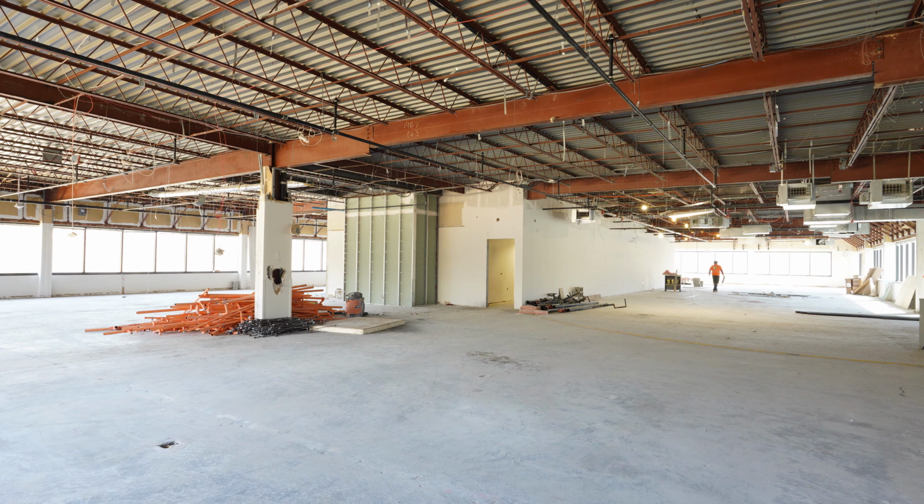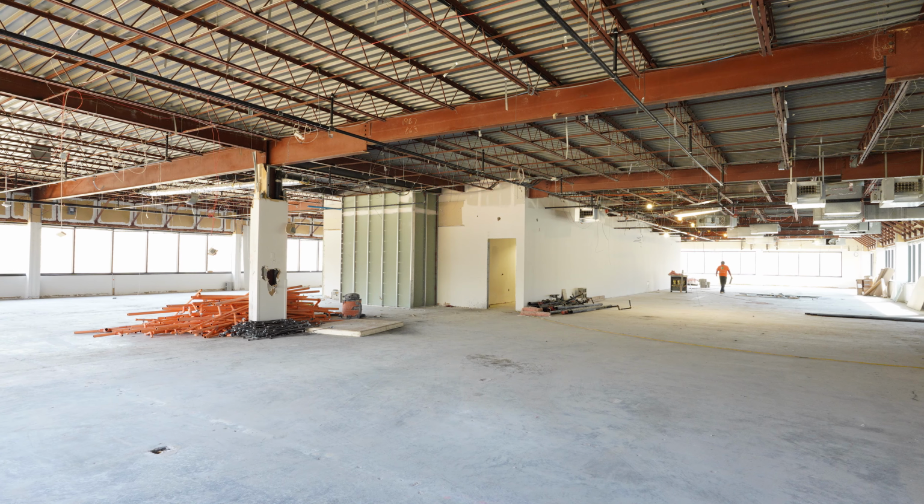I think 1450 Research Boulevard is one of the most exciting lab buildings in the market for a lot of reasons. This building was completely stripped down to its bare bones, and even those were modified in some way, shape, or form. Everything in this building was designed with life science tenants in mind.